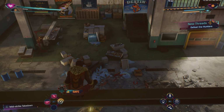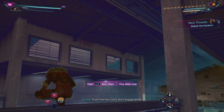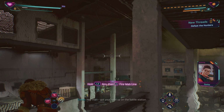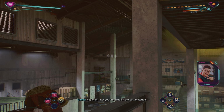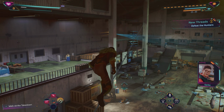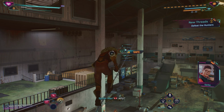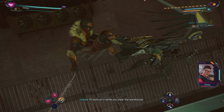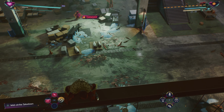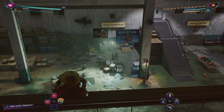Spread out. If you find the lizard, don't engage alone. Where was the other? Hey man, got your feet up on the battle station. A lot of hunters. Are they using those bird drones to track the lizard? I think so. Why? Got an idea. I'll work on it while you clear the warehouse. That's a lot of dead fish.